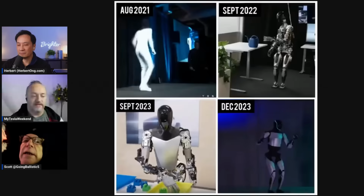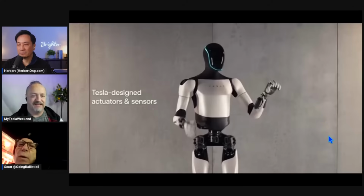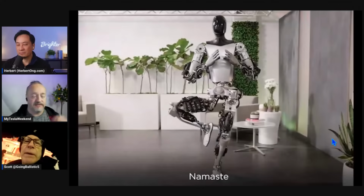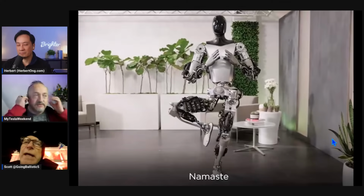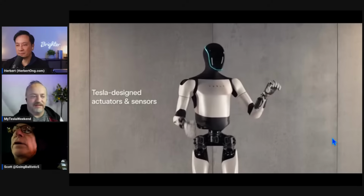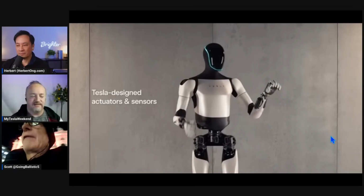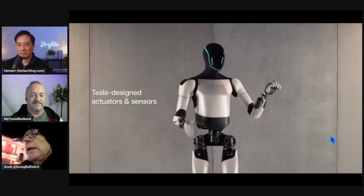I'm sure they've already got the Gen 3 design on the board somewhere, thinking about what they're going to do next. But they're probably really quite happy with what they have now. And they're at a state that rather than playing around in the lab and gathering data in the lab, it's time to get it out into the real world and start collecting real world data. And in that case, I mean the real world data within the factory, seeing how much manufacturing it's able to do on the factory floor.